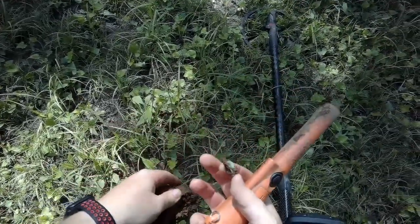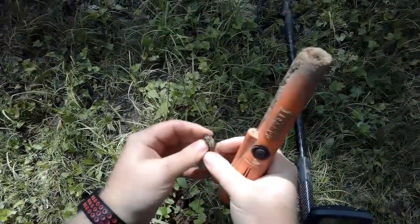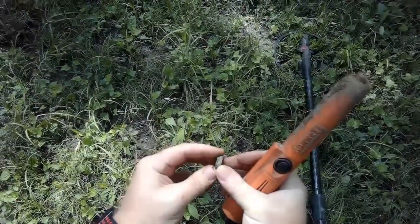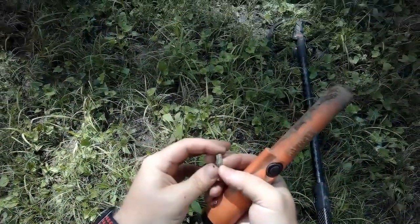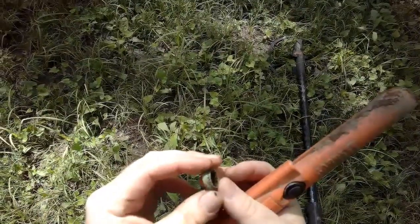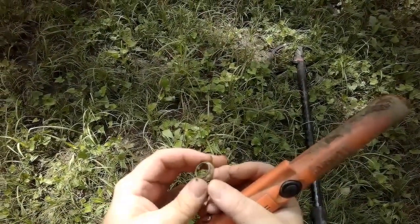That's an old ring, I believe. Maybe not, I'm not sure what that is. I don't know, it's got some age to it, whatever it is.